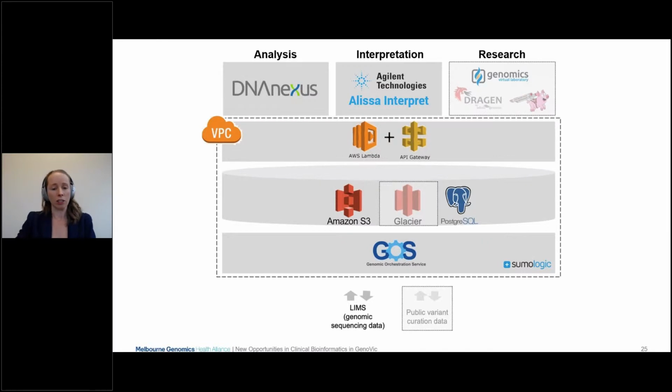So Genovic uses serverless architecture so that we only pay for what we use. It's robust and fast.